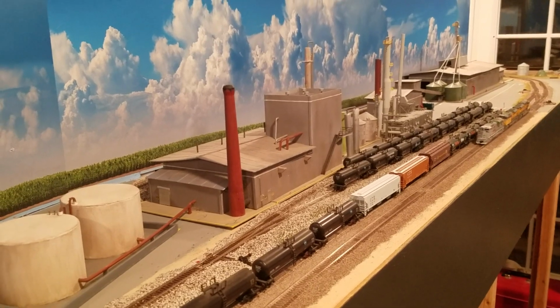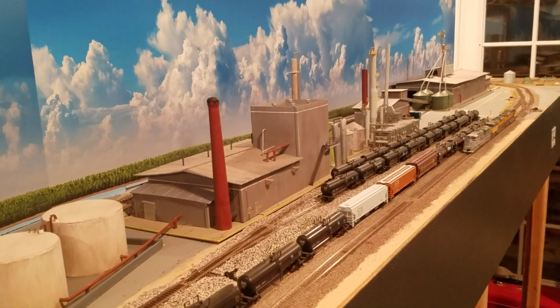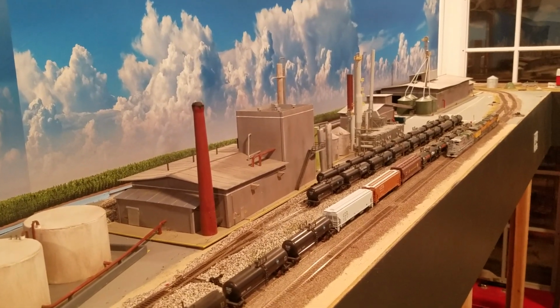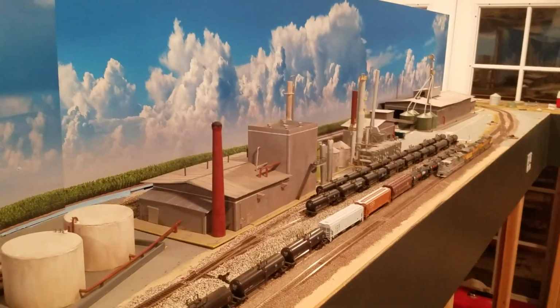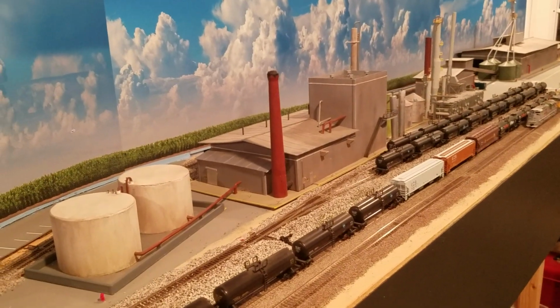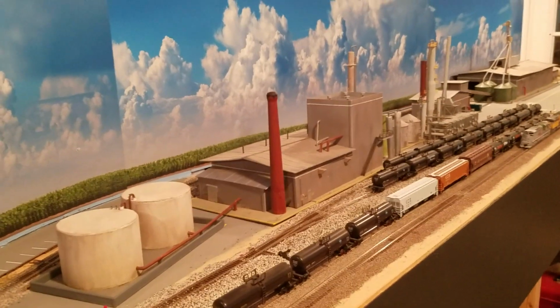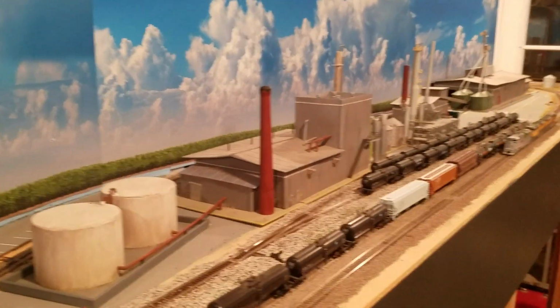So for any of you out there thinking about getting something built or need something built, Vinny is your man. You have to have patience because he's very busy, and he's taught me to have that patience. But once you get the final product, as you can see, it's outstanding. So Vinny's done numerous buildings on my layouts, probably more than half. So let's go ahead and check out the first one.